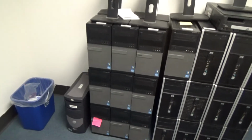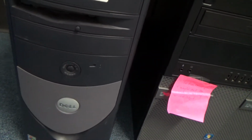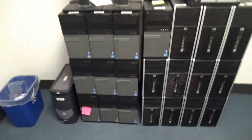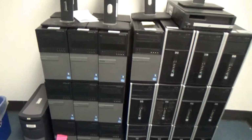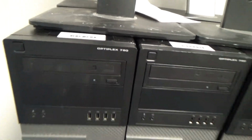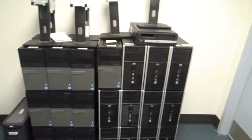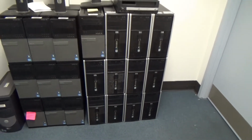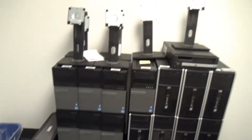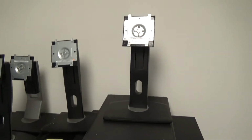So we've got this old, what is this, Optiplex GX260. So, yeah, I don't know what I'm going to do with that, but these Dells look really nice. These are the ones that I was looking for in the listing, Optiplex 790. And we have 10 of those. And what do we have over here? 11 of these HPs. And this one Gateway and this one old Dell. And then they threw in all these monitor stands. So, yeah, I don't know what I'm going to do with those. We'll see if I can sell them.